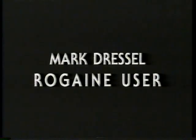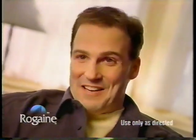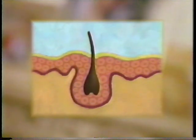My father, both my brothers, my kids will probably have thinning hair. Losing my hair was probably one of the most traumatic experiences in my life. But the great thing about Rogaine is you can interrupt nature. You can stop it. And Rogaine is proven to work. It goes right to the root to grow hair.